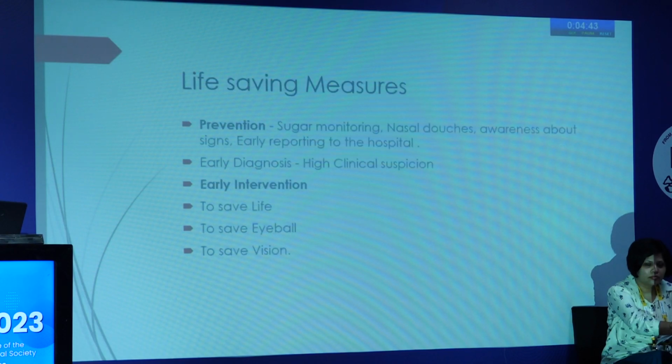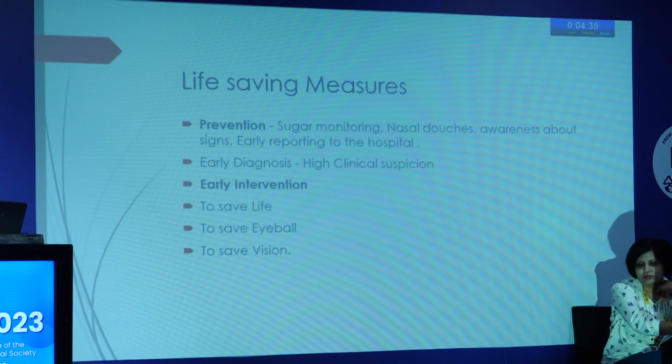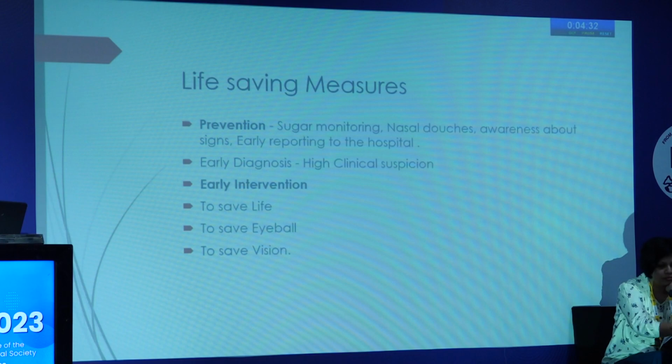For life-saving measures, prevention was employed by increasing awareness about the disease in post-COVID patients. Early diagnosis and high clinical suspicion was the goal, and early intervention was done to save life, to save the eyeball, and to save the vision.